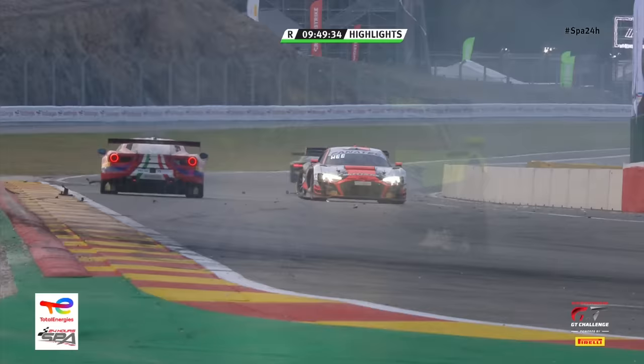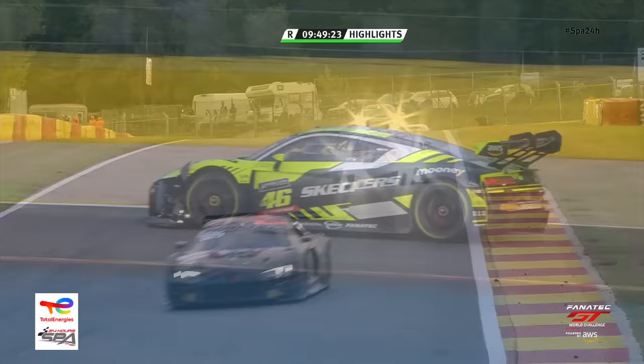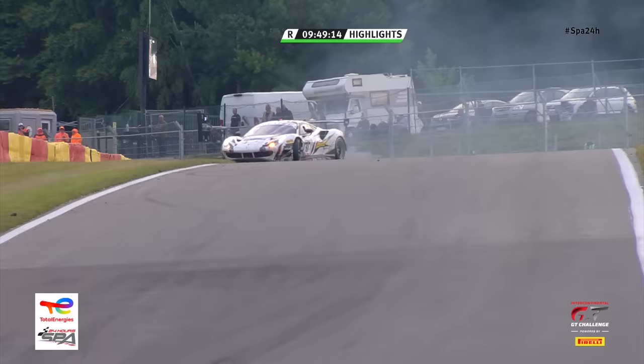The two remaining WRT cars were running nose to tail, trying to close in on the leaders. And the first of them was caught out by a slow McLaren. And as a result, the two of them crashed. A little harmless, but embarrassing spin for the 51 Ferrari. That is the Iron Lynx car of Miguel Molina that is currently in seventh place there.